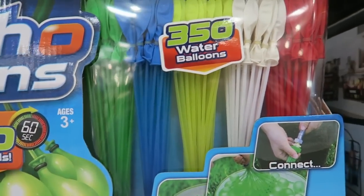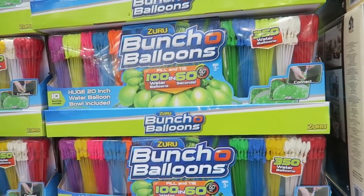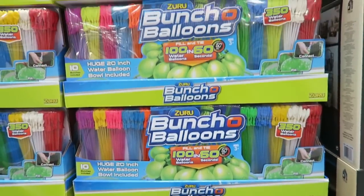I mean, you just have to pick up the balloon, I guess, once somebody throws it and it's hit, for like a water balloon fight or something. But I think this would be awesome for like a birthday party.